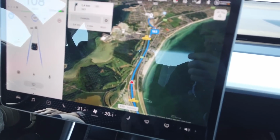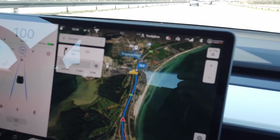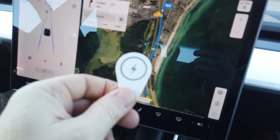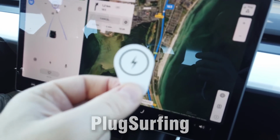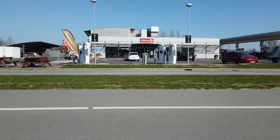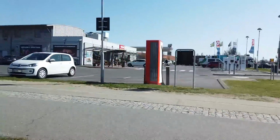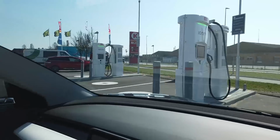Alright, so we're getting off the bridge and we're going to be going to our first charger over here, which is an Ionity charger, and it should be on the Plug Surfing app, and we've got our Plug Surfing RFID, which we'll use at the charger. Alright, looks like we found the Ionity chargers, and there's an Eon charger over there as well. Let's go try out our Plug Surfing app.